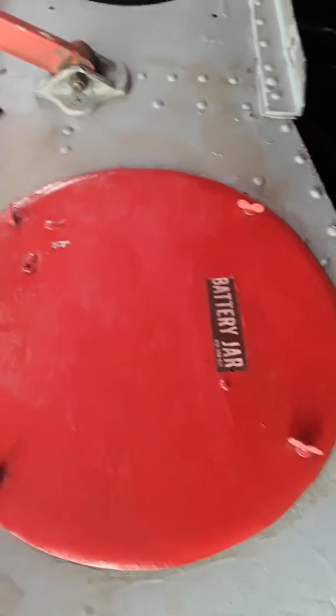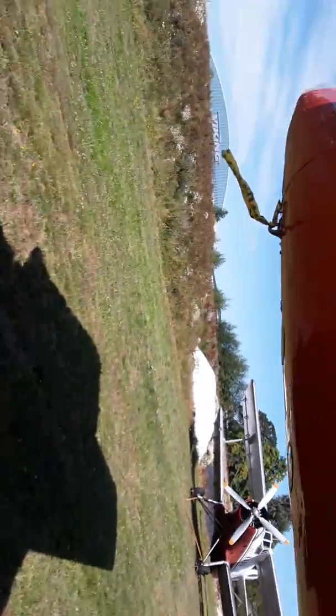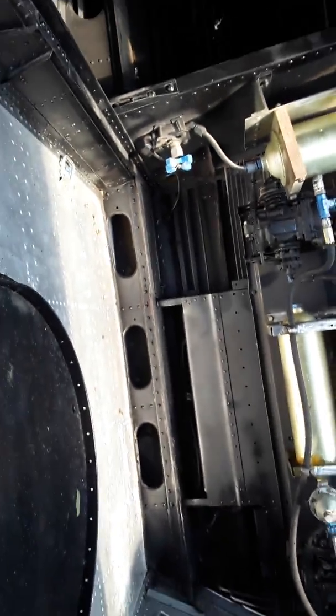And here's the inside of the wheel well. There's the battery jar. And then all the way back here, you've got your lights, strobe lights up there. Apparently the guy Doug told me that one of the props was seized, which is very sad, because I was seeing if I could find a start checklist and start it up and see what happens, if both are able to run.